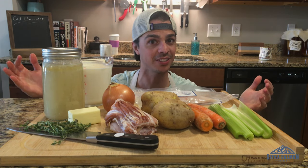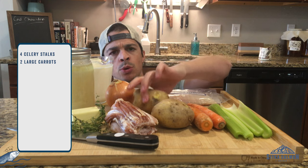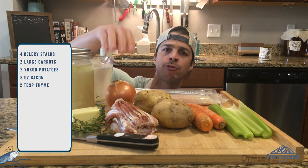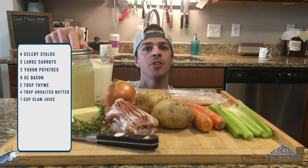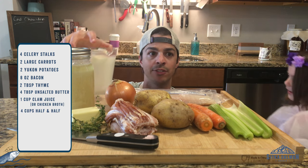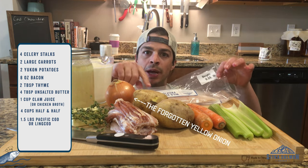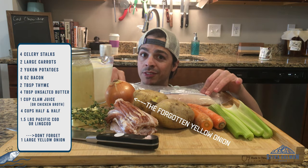Chowder ingredients: 4 celery stalks, 2 carrots peeled and chopped, 2 Yukon gold potatoes peeled and chopped, 8 ounces of bacon, 2 tablespoons of thyme, 4 tablespoons of unsalted butter, about 1 cup of chicken broth. You can also use clam juice. 4 cups of half and half, and about 1.5 to 2 pounds of Pacific cod. I like Sitka Salmon Shares' Pacific cod.